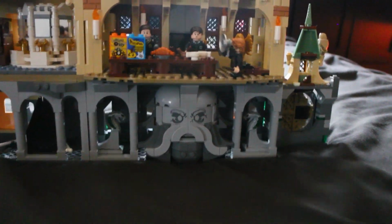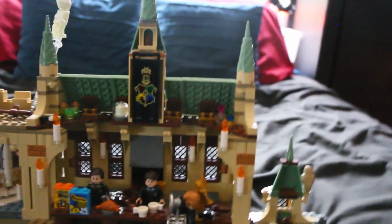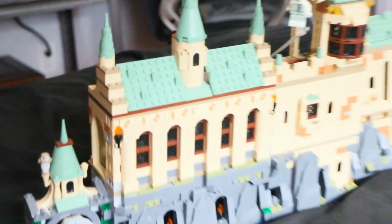So now that we have the whole chamber covered, here's the Great Hall, which I'm kind of confused by because we just got a Great Hall, right? Here's the other one. So I think I have about 3 Great Halls now, and this one's the lamest that I have. Just from the outside, you can't even tell what it is.